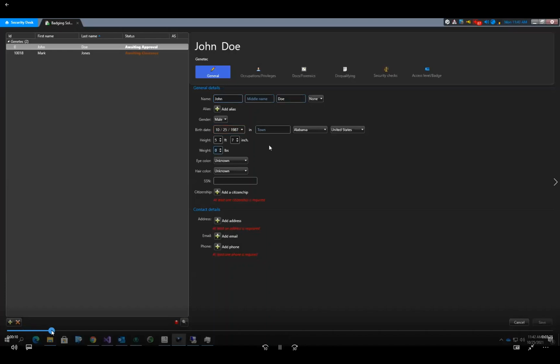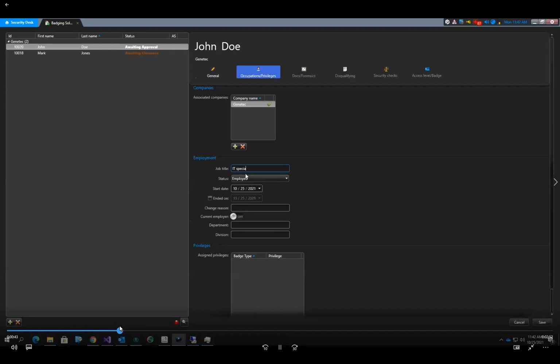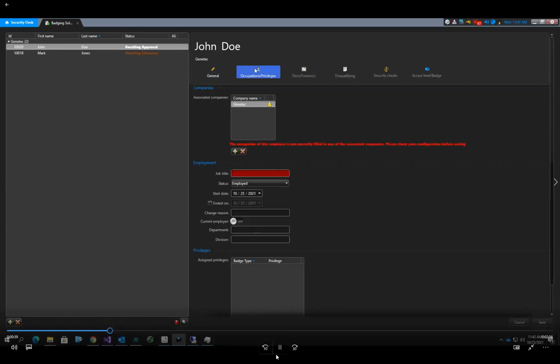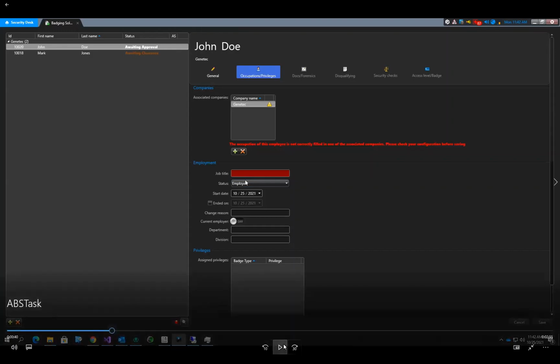So as we go through, you'll notice things like a social security number gets entered. Obviously, that's a fake one. This is all fake information, but that's something that's privileged. Only people that have those privileges can see that information. So if I have somebody who's not a trusted agent who tries to log into a workstation that has the badging client running on it, and they don't have the proper privileges, they wouldn't be able to see that, obviously. Those are the kinds of things we can do.